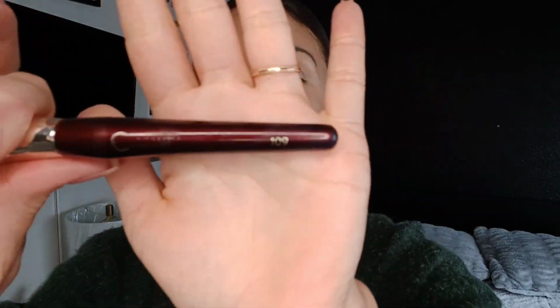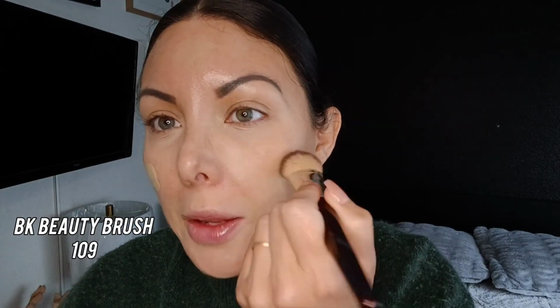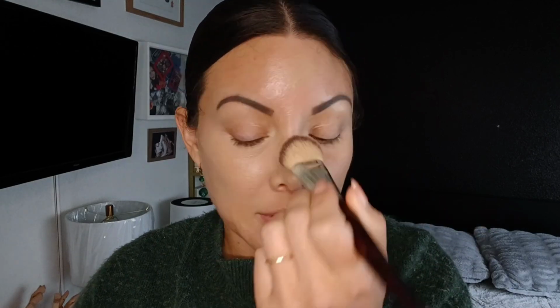And then I'm going to take my foundation brush, and this is the Became Beauty 109. So it looks like this, and it's kind of angled and flat. And I really like this because you could get into all the angles of your face and spread it out evenly, even under your eyes. It's perfect for concealer and all that. So I love how it gives you that very natural finish.